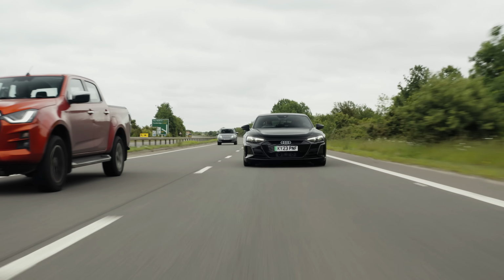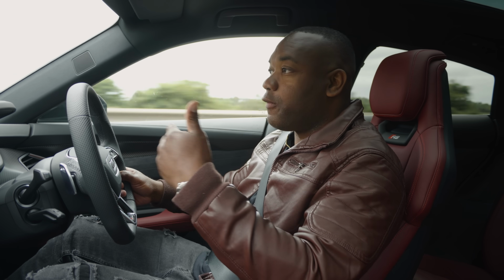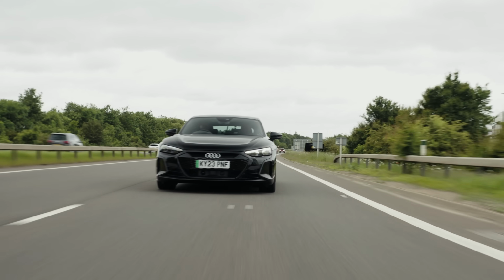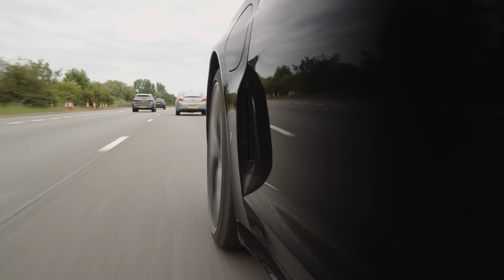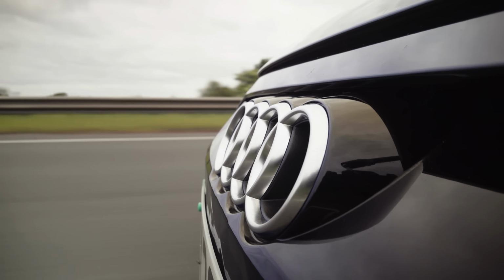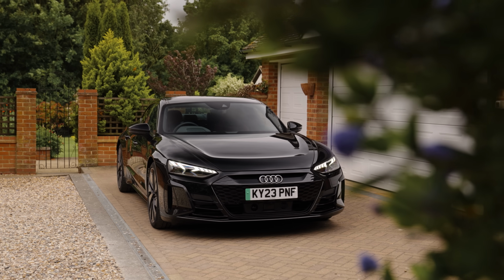That's day-to-day driving though. How is the efficiency when you're driving at higher speeds, for example, on a motorway? The result is not so impressive. 2.5 miles per kilowatt hour is about what you can expect realistically, although in perfect conditions without using the aircon you might be able to push that to 3. In other words, you can expect between 230 and 279 miles.